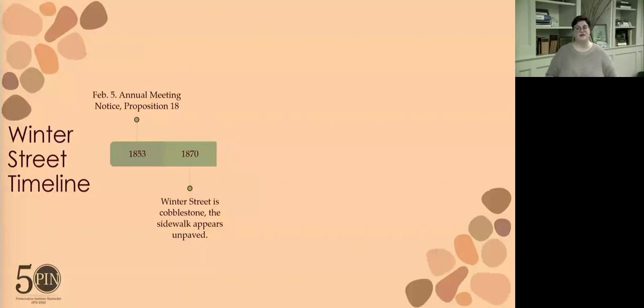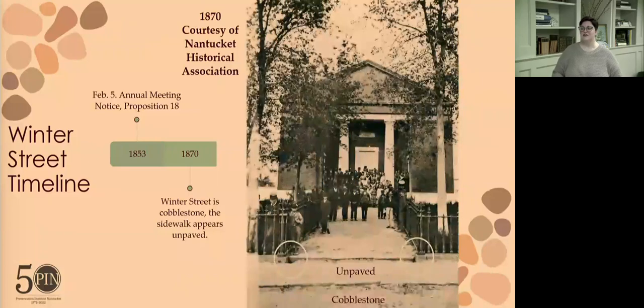The sidewalk appears unpaved, however. And so you can see in this photo, you see the cobblestone, then there's a brick or a stone curb. However, it's not very well placed. It's not very clearly defined. It's not actually really going to protect a sidewalk.